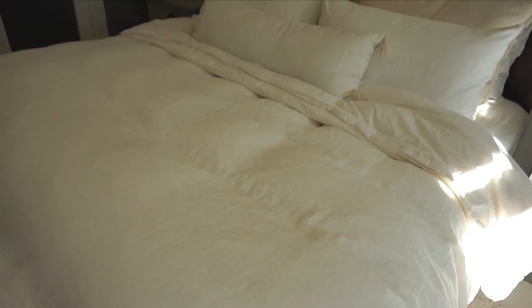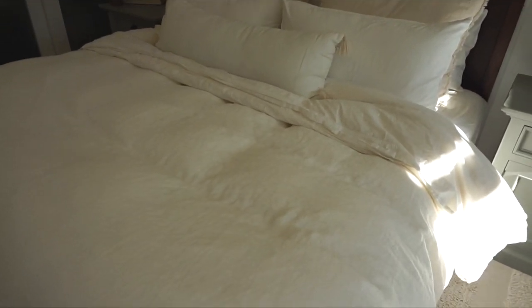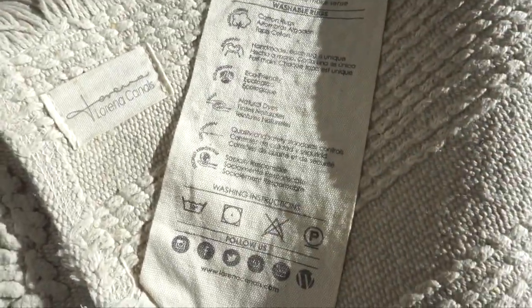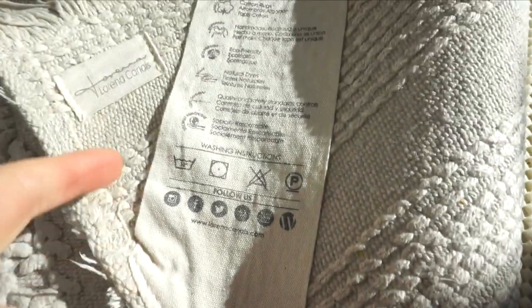And then the mattress I just wanted to mention is from Brentwood Home. It's a Los Angeles-based company, and they use all organic materials, and I just really liked their method behind building mattresses, so that's a great find. The rug I just wanted to mention is from Lorna Canals. I think that's how you say it. It's washable. It is organic cotton.